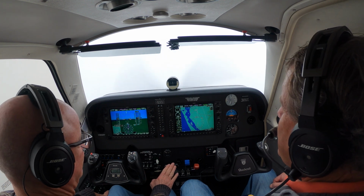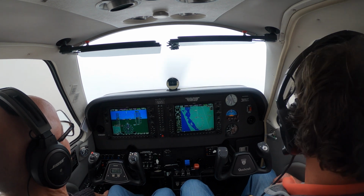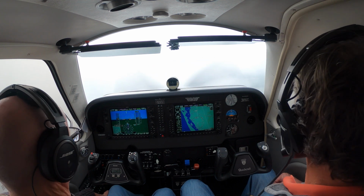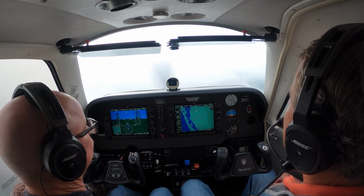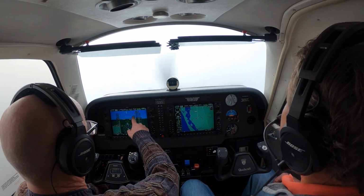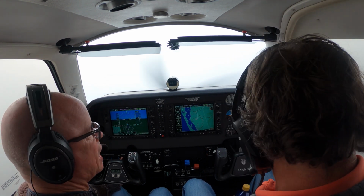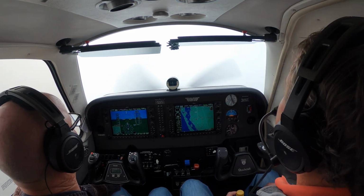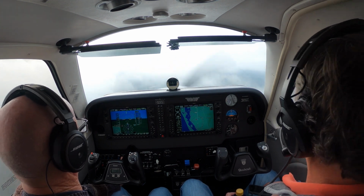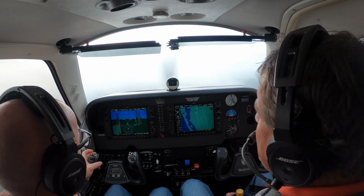November 1 Lima Mike, turn left, heading 195, vector to final. Oh, about to break out. One more little cloud. Glide path is armed or active or alive. Glide path is alive. November 8 Charlie Delta 22 vector frequency approved. 8 Charlie Delta.